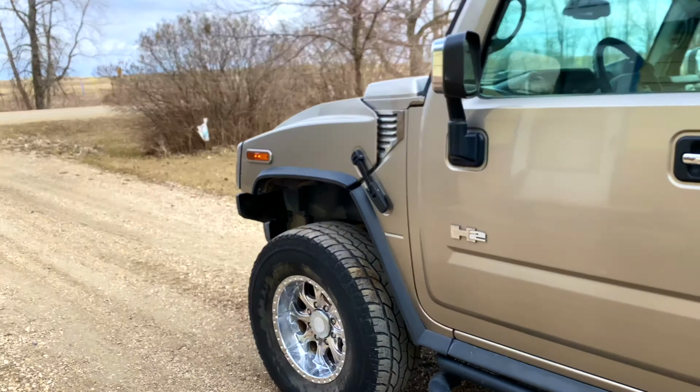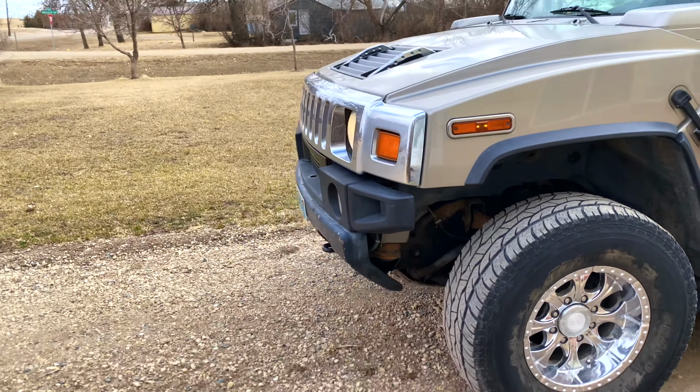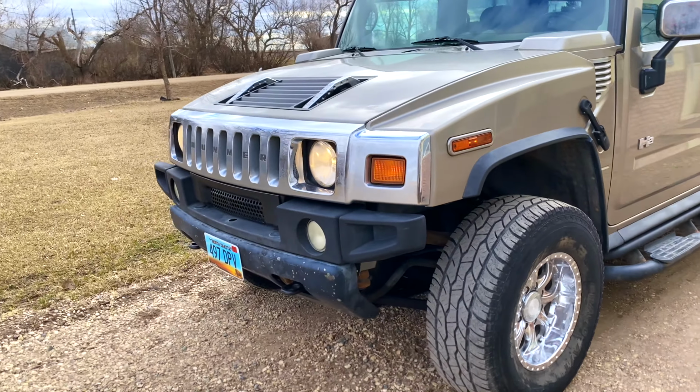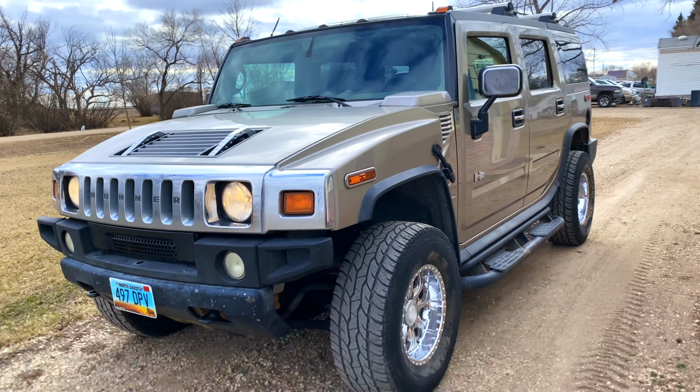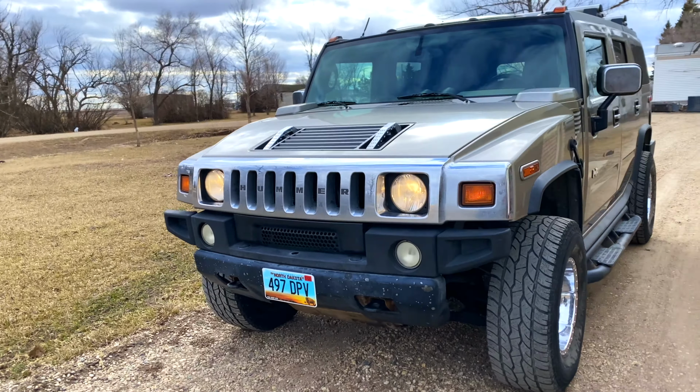On this Hummer, I average anywhere from 10 to 12 miles per gallon, depending on how I drive, but I tend to let it idle a lot, when it's warming up, and even when I'm just doing other stuff, I let the Hummer sit there running. So my mileage does not actually reflect miles being driven. Even at idle, the big V8 engine consumes quite a bit of gas.